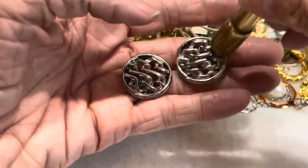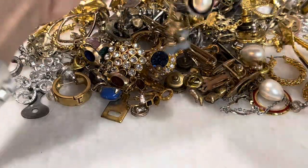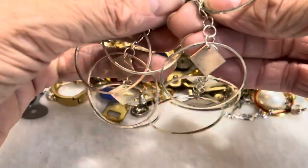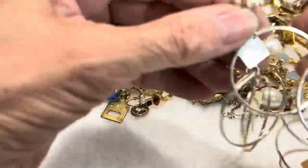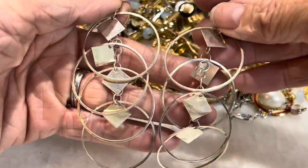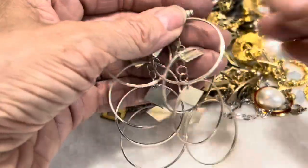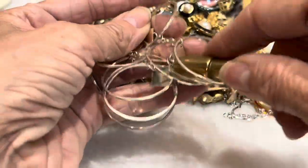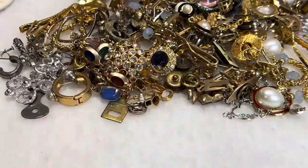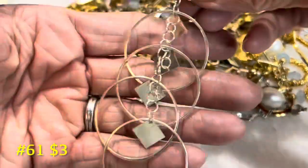Super dangly ones. They kind of dangle from a chain, as you see there, with little squares. They're cute. Post back. Not sterling silver, but super cute. They dangle pretty low, so let me tell you how far they hang down. Almost 4 inches. They're pretty long. They're pretty cool.